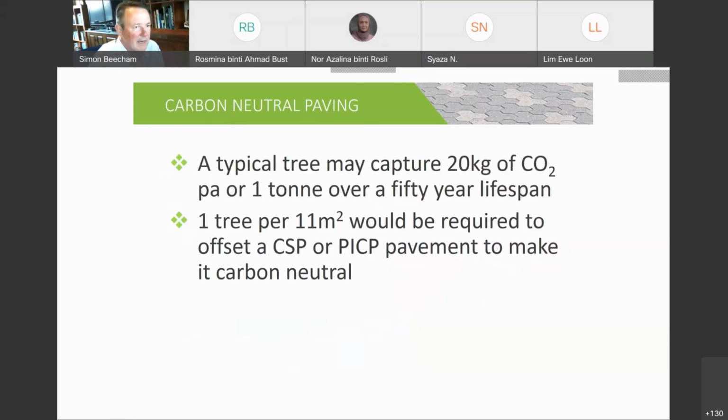Now, what about the carbon neutrality? This is what I was talking about for offsetting. We did a study that showed, and this varies with plant species, with tree species, and many other effects, but the study we published demonstrated that a tree can capture about 20 kilograms of carbon dioxide per annum, or 1 ton over a 50-year lifespan.